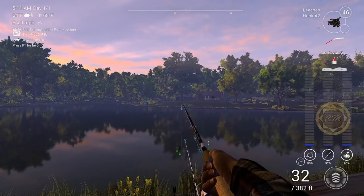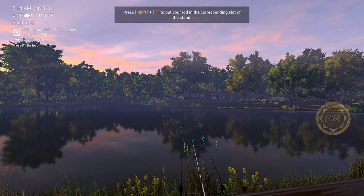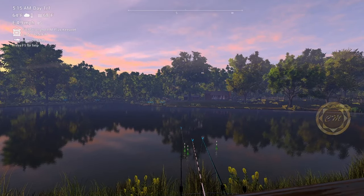Now, what I'm going to do is change these leeches. I fished here with corn. Man, I caught like 20, 30 catfish. They were just back to back to back jumping on the line. Corn is a very good bait for catfish.